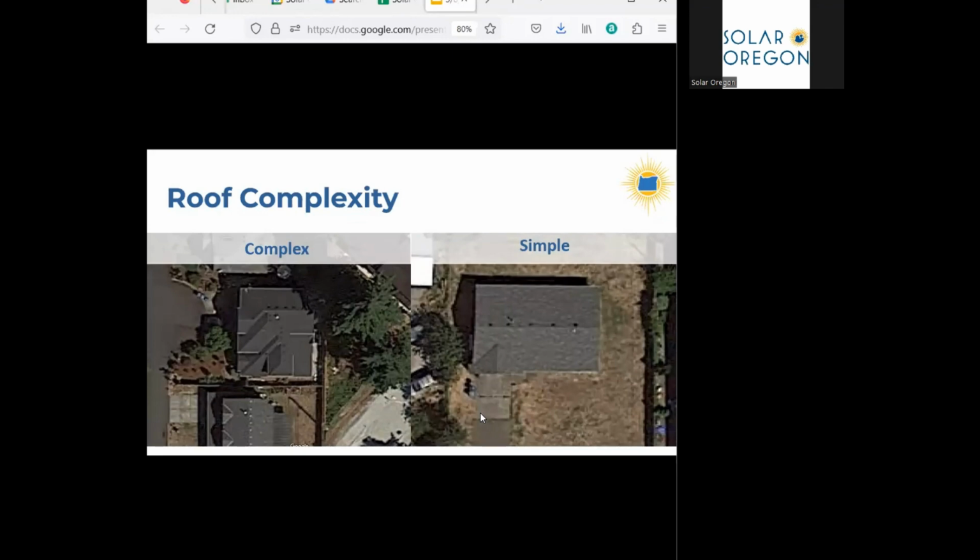The image on the left shows a roof with a complex roof geometry. Although there may be many parts of that roof that are south-facing, most are too small to install panels, and any system your contractor could fit would be broken up into multiple arrays. The image on the right shows a roof with a great continuous area to install solar. Even though it's a smaller roof, having that continuous area is going to be a lot more beneficial.